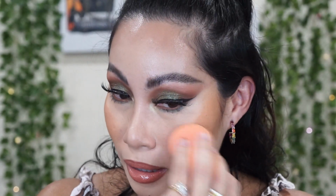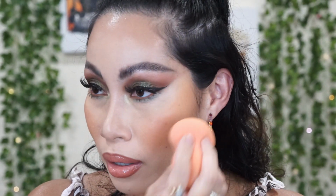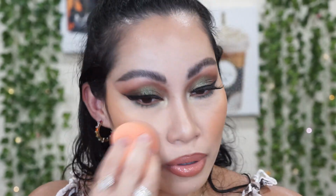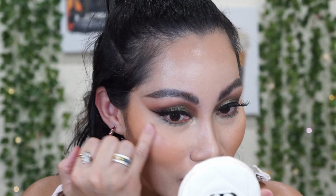So I'm using a sponge right now because this blush looks way too bright on my monitor, but in person it doesn't really look that bad. I don't know what's going on right now. It's translating different on my monitor. It was heating up, I had to turn it off, so I have to hurry up with this part. Okay, so I'm gonna talk about my final thoughts.